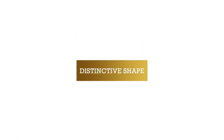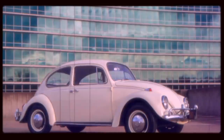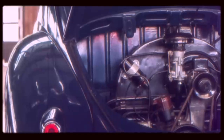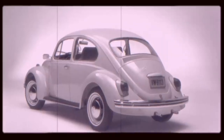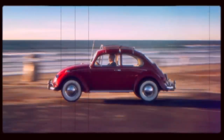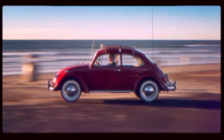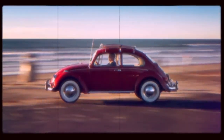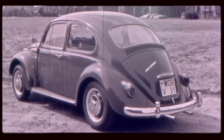First up, we've got that unmistakable Beetle shape. I mean, come on. Is there any car more recognizable than a Beetle? That rounded roof, those bulbous fenders, the sloping back, it's automotive design at its most iconic. The shape of the Beetle isn't just about looks, though. It's functional, too. That curved body, it's not just cute, it's aerodynamic. And those separate fenders? They made it easy to replace body panels if you got into a fender bender.